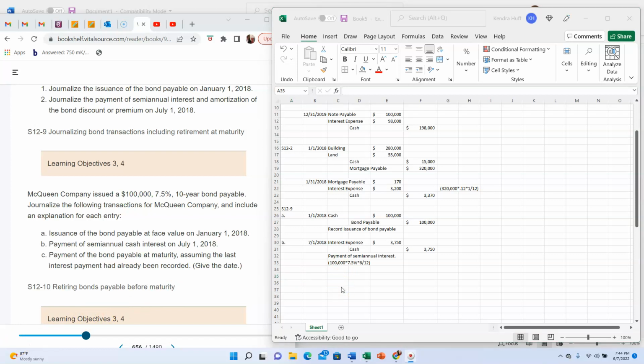Okay, and then the final one, part C, payment of the bond at maturity. It's a 10-year bond. So 2018, 2019, 20, 21, 22, 23, 24, 25, 26, 27 would be the end of the 10th year. So 12/31/2027. And we've already paid all the interest and everything. So now all that's happening is we're paying them back the $100,000 that they lent us. And that's it.